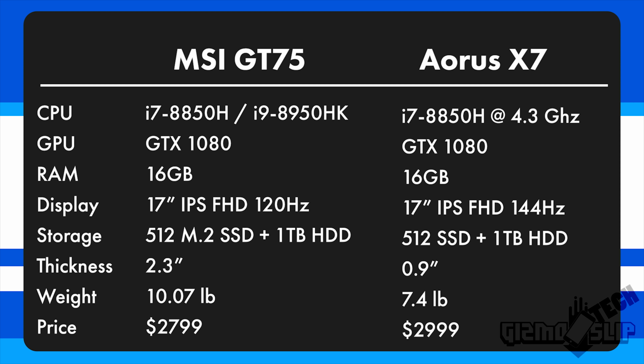Now, the GT75 is an example of a laptop that gets thicker, has really good cooling, and it weighs a lot, so there's a big downside here. Well, the Aorus X7 is an example of a laptop that gets even thinner at 0.9 inches thin and only weighs 7.4 pounds. Between these laptops, if you're looking for something super thin and light, I think the Aorus X7 is the way to go. I'll be having a full review of the Aorus X7 soon.